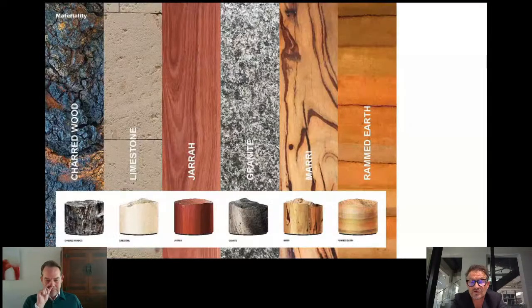And the materials on the next slide in relation to the connected to country elements relate to the 6 seasons, and we used materials like charred wood, limestone, jarrah, granite, and earth and murray that really identify again those connected to country elements and the moments for entry into the site.